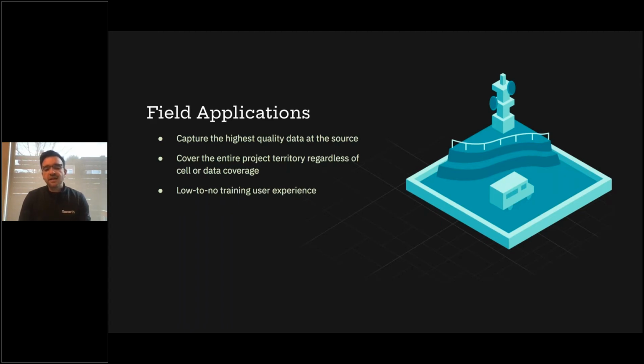So I'm really excited to talk to you about how field applications fit within the context of a broader geospatial work management platform.